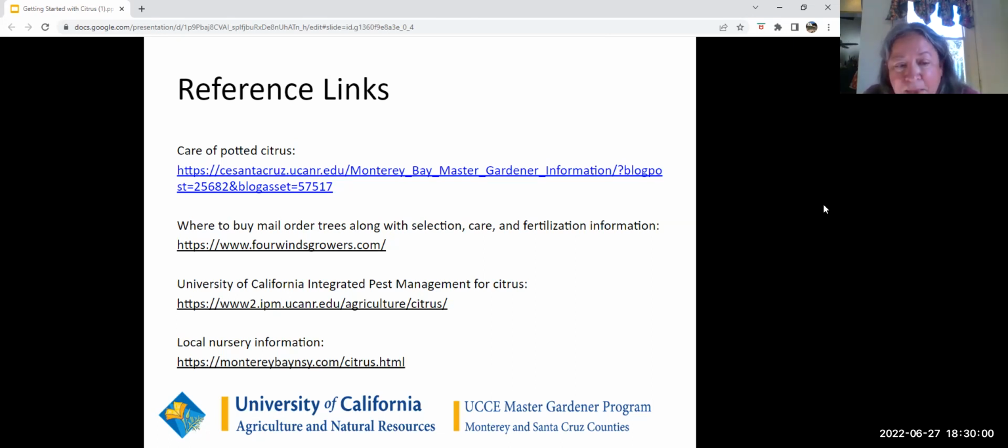They have a lot of good growing information and just information on the varieties themselves. Then the next link, of course, the University of California has a plethora of growing information, everything from soup to nuts, integrated pest management, citrus. So I added the integrated pest management for citrus, which would be your methods for least harmful control of insect pests on your citrus.